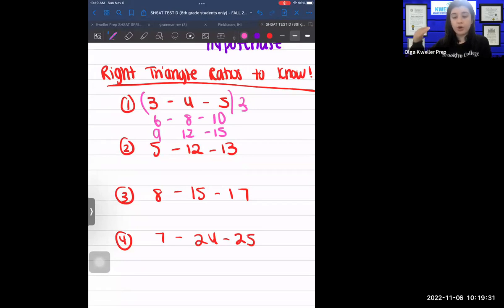You don't have to memorize 30, 40, 50. Any multiple of 3, 4, 5, as long as you multiply all three of those numbers by the same thing, all of that will work. And that's true for any one of these examples. So you can get a triangle. If I multiply this whole thing by 10, you can get a 50, 120, 130 triangle.